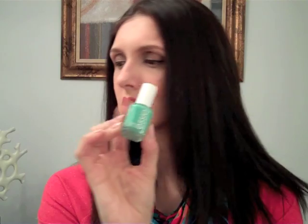I find that with ESSIE polishes, I love them because I like the color selection. I find that they wear fairly well, but when you are applying them, it really is hit or miss depending on the polish you get. Some of them are super opaque, and then other ones, you're putting layer and layer and layer, and it's just impossible to get the color you see. It's such a pretty color. Again, it's kind of a Tiffany bluish greenish type color, so that's really nice.